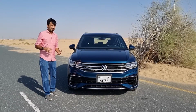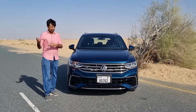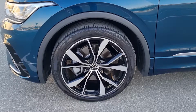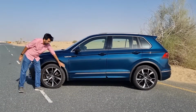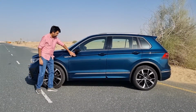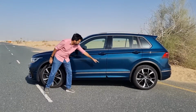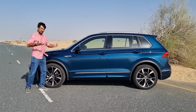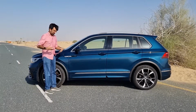There is no dedicated fog light, but yeah, you do have the cornering lights, which are part of the dynamic lights. Now on the sides you get 20-inch alloy rims, part of the R Line package. So you get bigger rims, and you also get these side arches out here, plastic ones, so that you don't damage your fender. And there is also this R Line badging with some more chrome around. At the bottom also there is a chrome strip, but no skirting on anything at the bottom. So yeah, it looks like the car has been raised up a little in terms of its height, so it looks like a proper SUV.